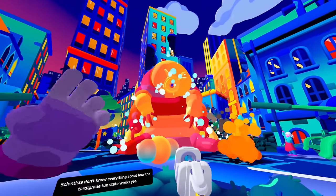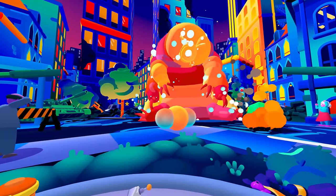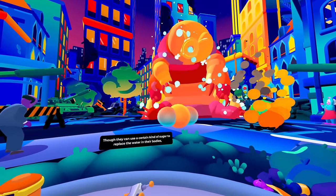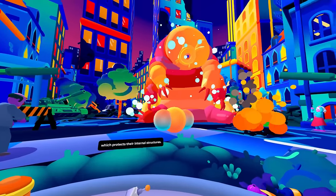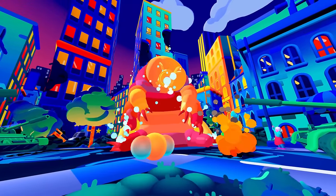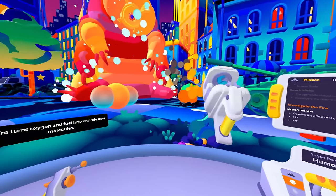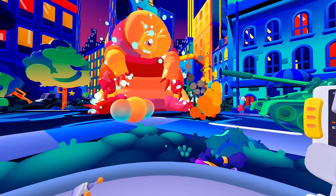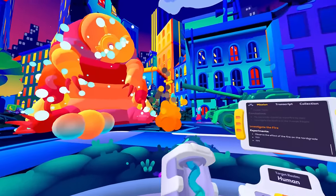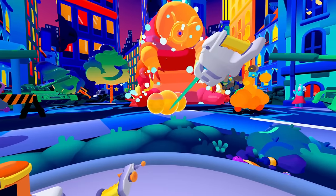Got the vapors! Scientists don't know everything about how the tardigrade tun state works yet, though tardigrades can use a certain kind of sugar to replace the water in their bodies, and that protects their internal structures. That's what I try to do with Oreos. Okay, then we got the fire here. Fire turns oxygen and fuel into entirely new molecules. That's where this ash comes from. Okay, we got the carbon dioxide.